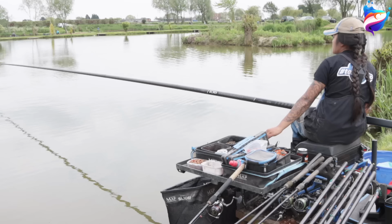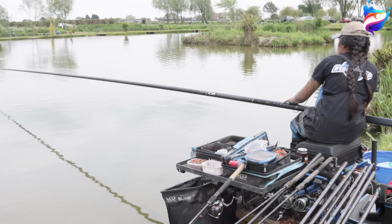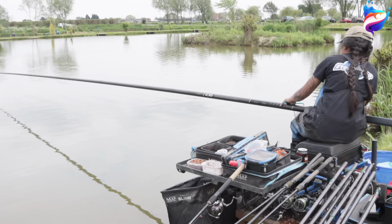So when I'm shallow fishing, I like to use one of the Drennan swivel stop beads directly onto my elastic. You just pull it over a knot. I just feel like you're really direct when you're fishing, and you're able to hit your bites a bit better than using a Dacron.